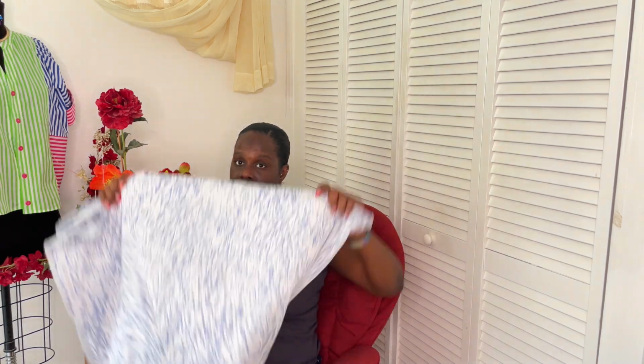Now, the next piece of fabric in my bag is this one. Oh goodness, you guys, look at this gorgeous, gorgeous knit fabric. Again, another piece of knit. I know, for somebody who never sews knit fabrics, I sure picked up quite a few pieces. There was something about this color combination and, of course, the design of this fabric that spoke to me.